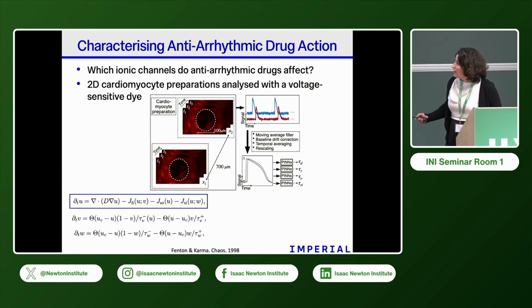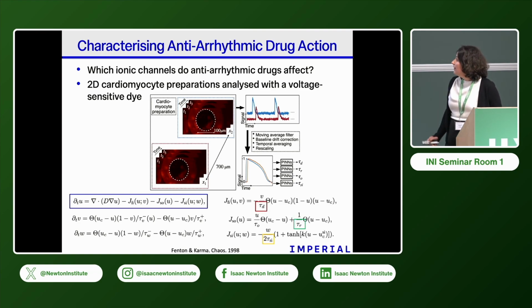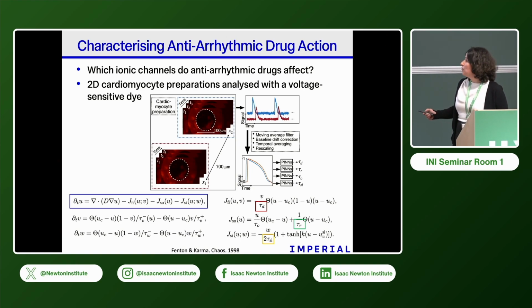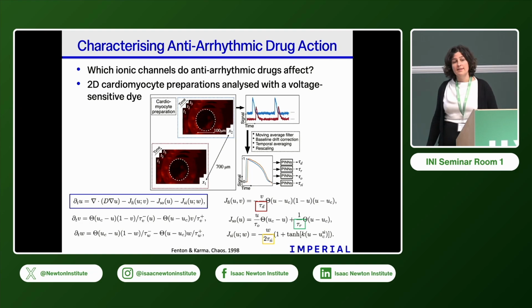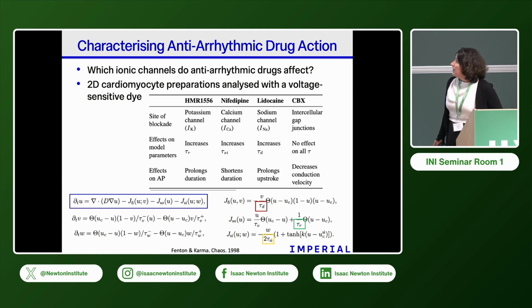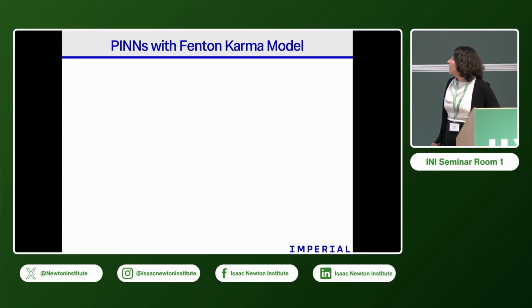So here in the Fenton-Karma model, our previous V is now the U, and you can see here the diffusion term. And then this nonlinear part is written as a series of J's, and each one of these can be mapped to a different type of current. So this would be the sodium current, the potassium, and the calcium currents. And there's no term that is a conductance of the channels per se, so there are these constants tau, and what we did is assume that drugs that block this channel will lead to an increase in tau, and so forth for the others as well. So these are the drugs we had at our disposal: potassium blocker, calcium, sodium, and a blocker of gap junction, so it wouldn't affect any of these taus.